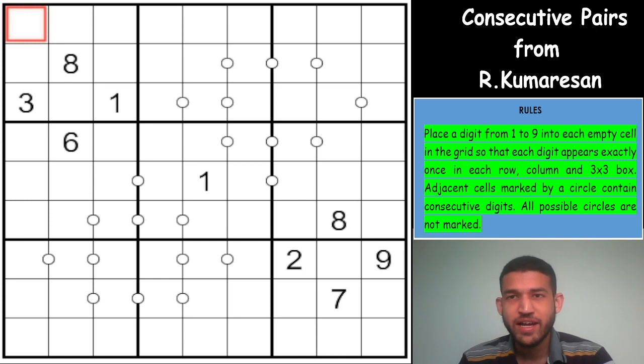I'm Kishore and I'm here to solve a consecutive pair Sudoku created by Kumar. This Sudoku has been taken from the recently concluded Sudoku Mahabharat Round 1 at Logic Masters India, which turned out to be a tough set to complete actually. And this was one of the Sudokus where many of the solvers had to guess because it was so difficult to find the logical continuation. Even I also guessed in this Sudoku during the contest.